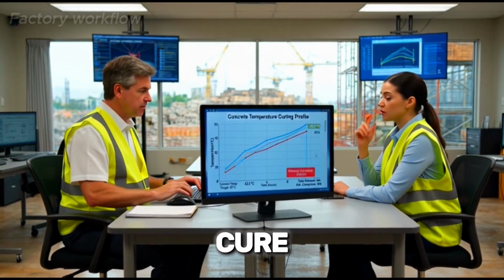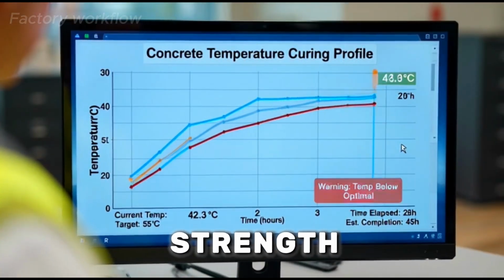Sensors are tracking the concrete cure. Sensors track concrete curing, which reaches optimal strength before the next layer is added.